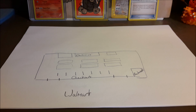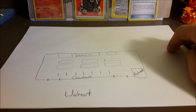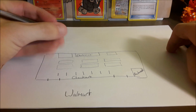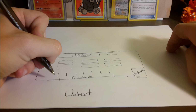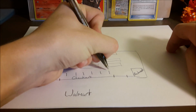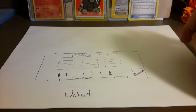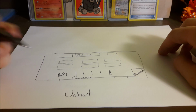So we're going to start off with probably the most common store everyone goes to, whether it's for cards or other things, Walmart. And my sketches are super rough, just drew these up super quick. But in Walmart, the only place I've been able to find cards has always been near the checkouts. There's usually two entrances to a Walmart, sometimes only one, but it's usually on the far left over here or the far right. I always find that it's near the self-checkout, which you never know which side that's going to be on.